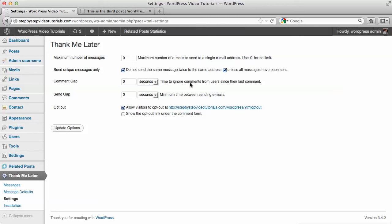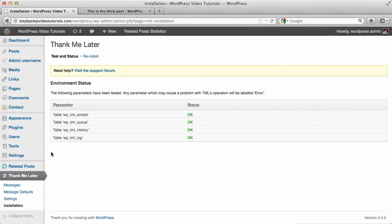Comment gap: time to ignore comments from a user since their last comment. If somebody comments today and then comments tomorrow, you don't want to keep sending them emails, it might get them upset. Look through, and you have to abide by the CAN-SPAM law by putting in an opt out. This is the opt out link that people can use so that they will never receive email from you. I think you should always put it inside the email that you send them so they can click on it and opt out. And if you need any more help, I think you should visit the support forum.